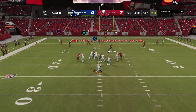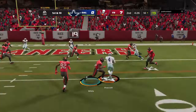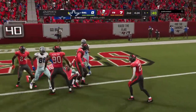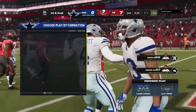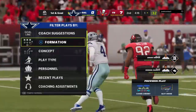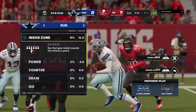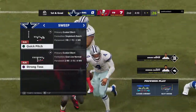From the red zone now, Prescott escaping the pressure right. And he's brought down. Good coverage downfield led to him taking off, picking up the 1st down on a 13-yard run. Man, defensively, that hurts. They got him out of his rhythm. They had him hemmed in, but somehow he was able to tuck it away and get away for a gain.